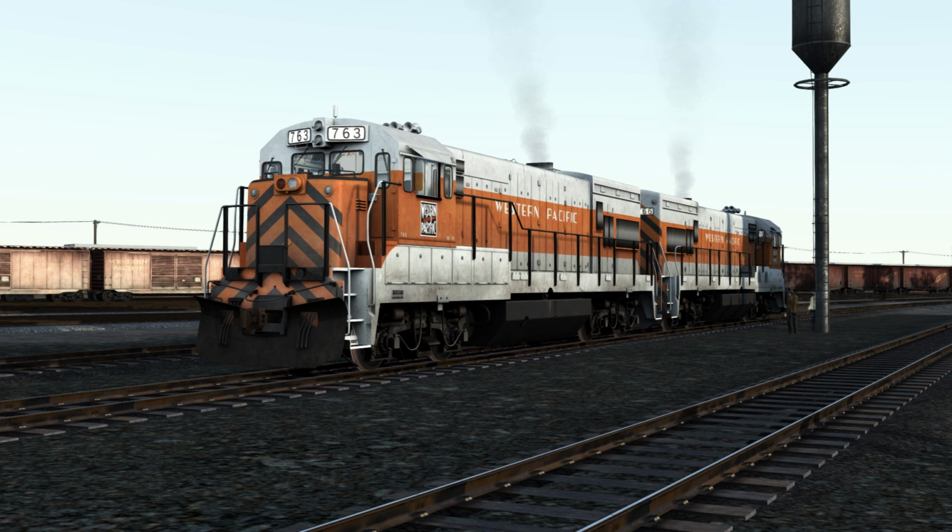Unfortunately, I can't find too much more technical information on the U30B, but I do know that it's a development from the U28B locomotives, and they had a maximum speed of 70 miles per hour, so I'm going to assume that the U30B also has a maximum speed of 70 miles per hour.